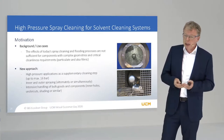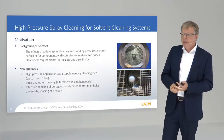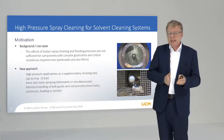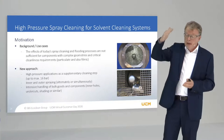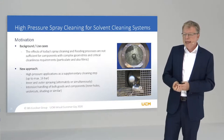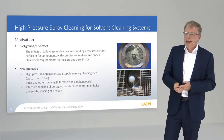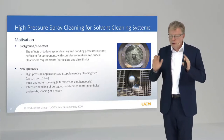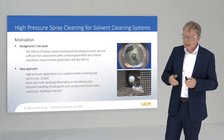When we talk about a higher pressure, it's not a real high pressure as you do it with water, it's just up to 16 bars. But think about it that a solvent machine normally is a vacuum machine where we run the process under vacuum, under one bar absolute. And now we go with the spraying, we go up to 16 bar, which is a big range. And still we are using solvent, and solvent is flammable, as I said before. And you must be careful with steam, with vapor, that you fulfill all the safety against explosion.